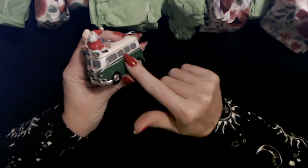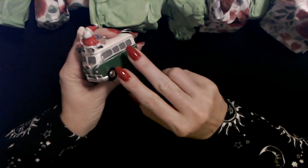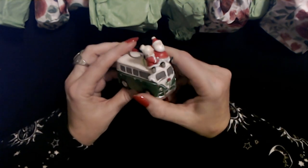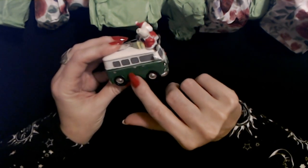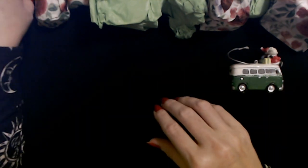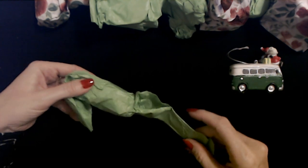Oh, that is just adorable. I'm going to put this on my rustic Christmas tree this year. I'm going to do two trees. This would look really good on the rustic tree. Oh, this is going to look so cute. Look how adorable that is. It's resin. That is really cool. I love it. I love it. It's a little solid thing.